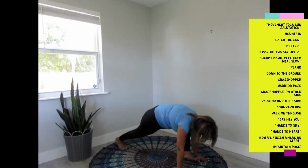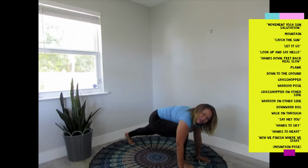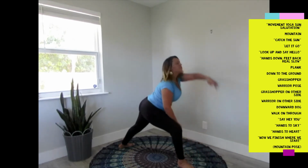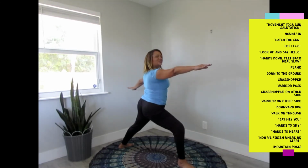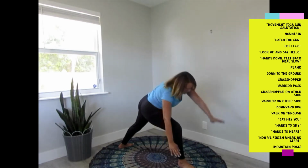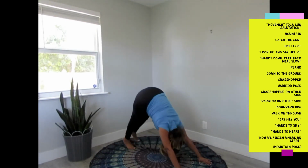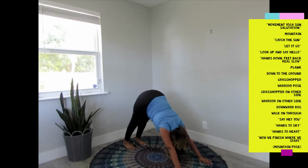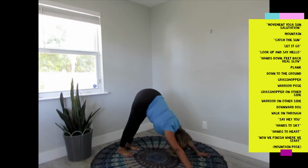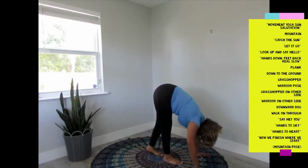And switch your grasshopper legs, bringing the other one in between your hands. Inhale, press that back foot forward. And warrior onto the other side. Wonderful. Wheeling all the way back into the ground again. We bring our legs back into downward dog. And say down dog. Down dog. Wonderful.